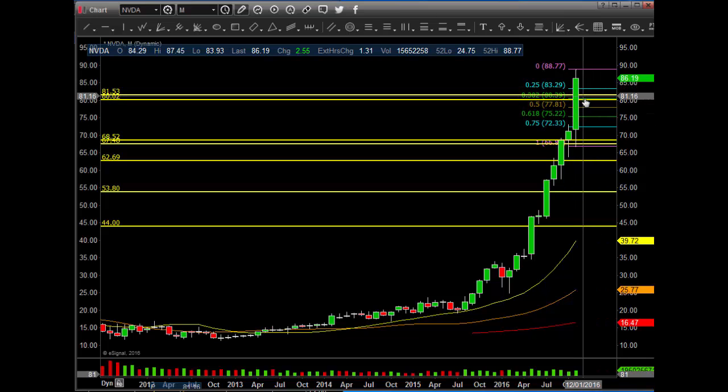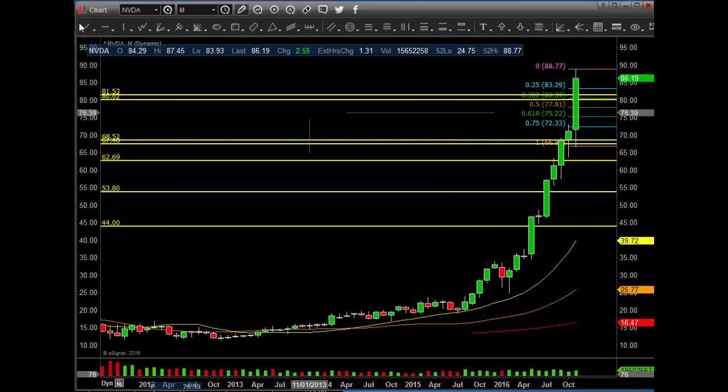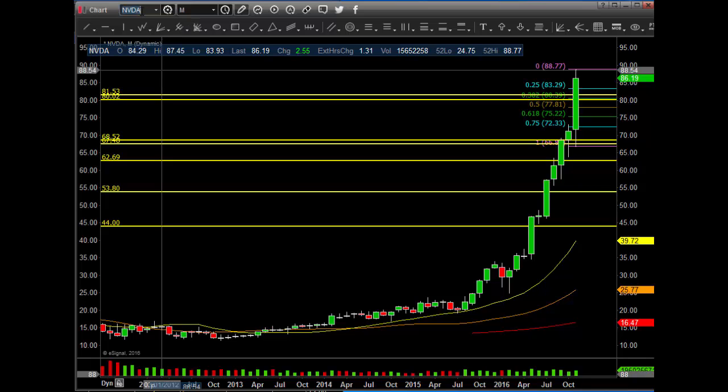We're in right around 80 bucks. If it pulls back to 72, 70 bucks, I'll be out. I don't care. I'm on to the next trade. But anyways, just be careful. High flyer could possibly come in.